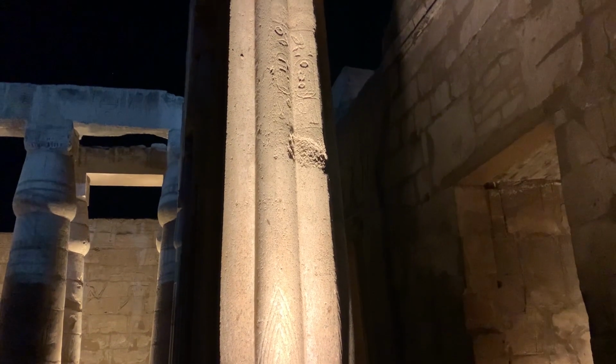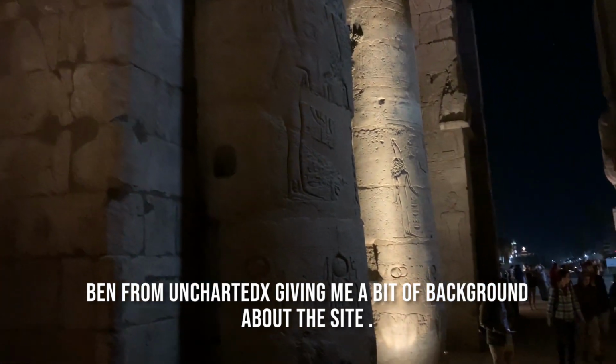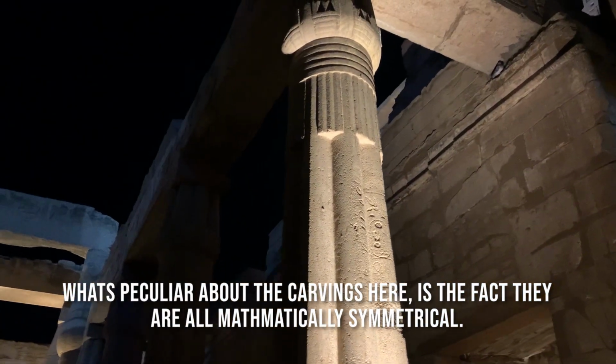Pre-dynastic pyramid builder culture. See, and these columns, this stuff is likely Ramses. Dynastic, but you have a mix here. It's a real mix where they've inherited stuff, and Ramses has written his name on these statues.